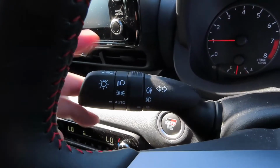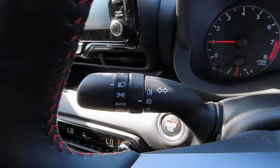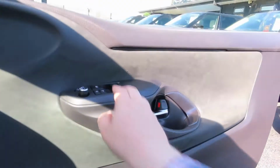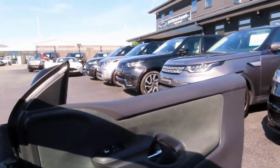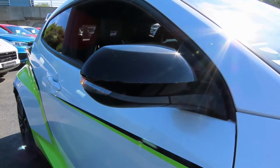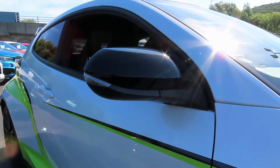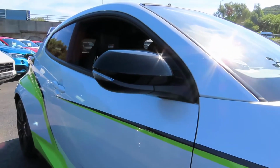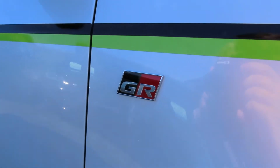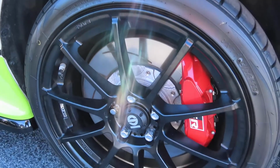And we'll go ahead and turn on the automatic headlamps, front and rear fog lamps, and the hazards. Both the windows are automatic, and we'll go and check out the exterior, shall we? 18-inch Sparco wheels, finished in black.